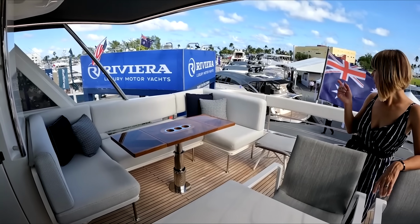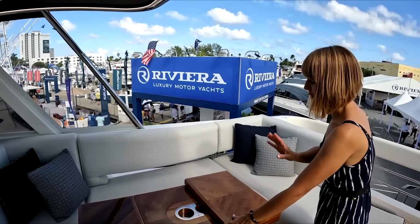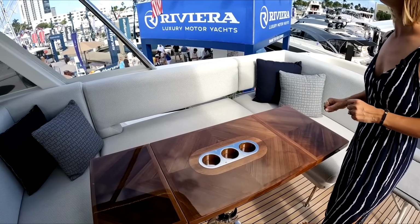True, very true. I mean, you can also have a barbecue up here. Yes, a Barbie. And then we have a convertible table here with some good handrails as well. Built-in cup holders, because they know that's important.